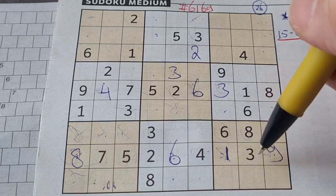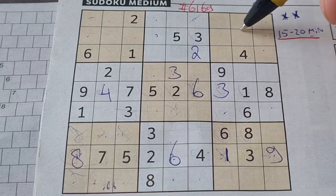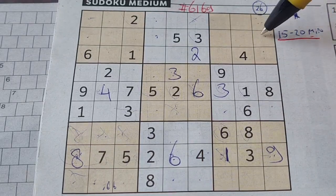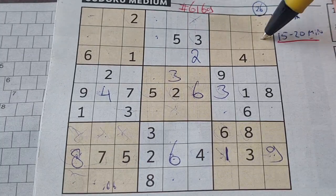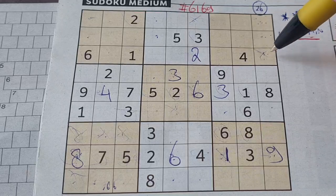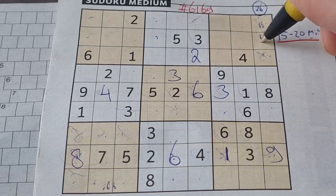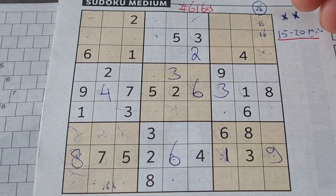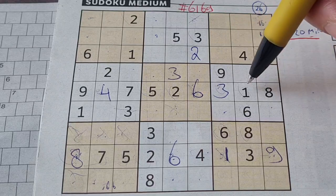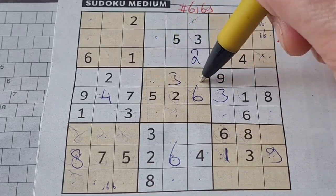Yeah, we have a pair, the 1 and 6 in this column, the 1 and the 6 in the column next. So in the last column, the only 3 places left for the 1 and the 6 are these 3 boxes. And look, we have a 1 and a 6 in the third row, so no 1 and 6 in this box. The 1 and 6 go in those 2 boxes as a pair. Alright. Okay, 4. Then 1.